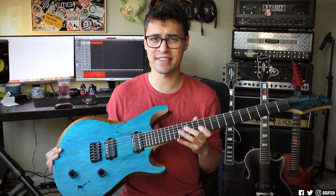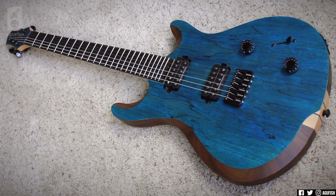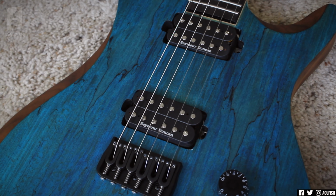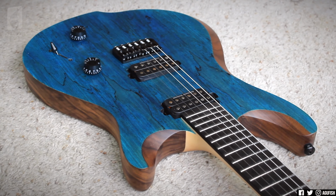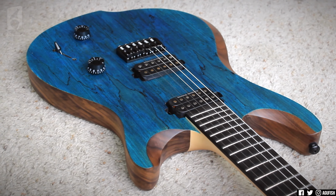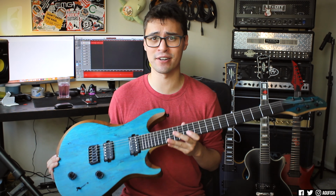Now, both the stain and the satin open pore finish are very, very thin. The way it was explained to me is that it's UV cured after a dusting of a low viscosity top coat. The reason Jericho says they do that is because they want the maximum amount of the guitar's natural tonal character to shine through, and a thinner finish helps achieve that by interfering as little as possible with the natural vibrancy of the wood. And man, we'll get to it in a second, but this guitar sounds good.